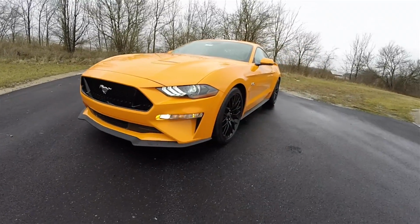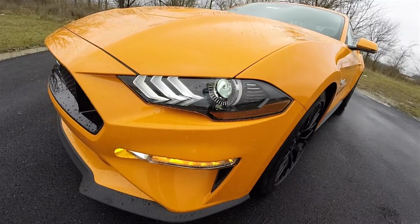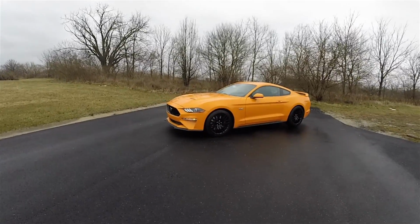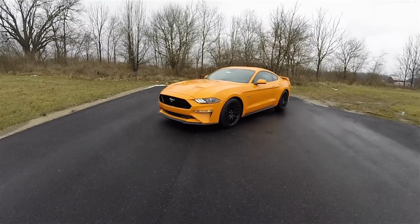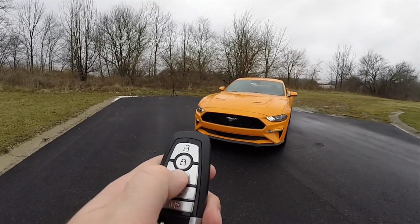Up front, the Mustang features xenon high-intensity discharge projector beam headlamps with LED tri-bar daytime running lights. It also features LED turn indicators. And this vehicle is equipped with a remote start. To operate is simple. First, you need to lock the vehicle. Then double press the remote start button on the key fob.